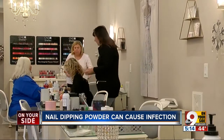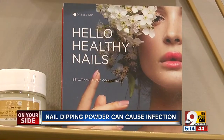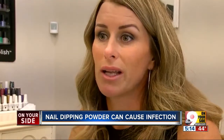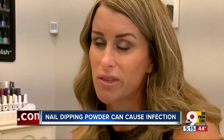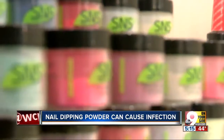Michigan requires shops to dispose of the powder after each use. It's not required in Ohio, only suggested. So what's the main way infection can spread? Say if you were to come in and you had some kind of cuticle infection, redness, bleeding, blister, anything around the surface area of the nail, at that point you would not dip, or they should not dip you.